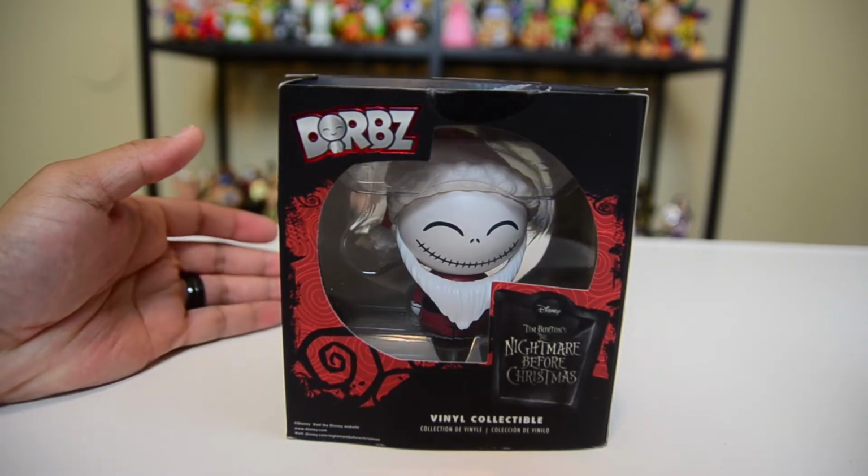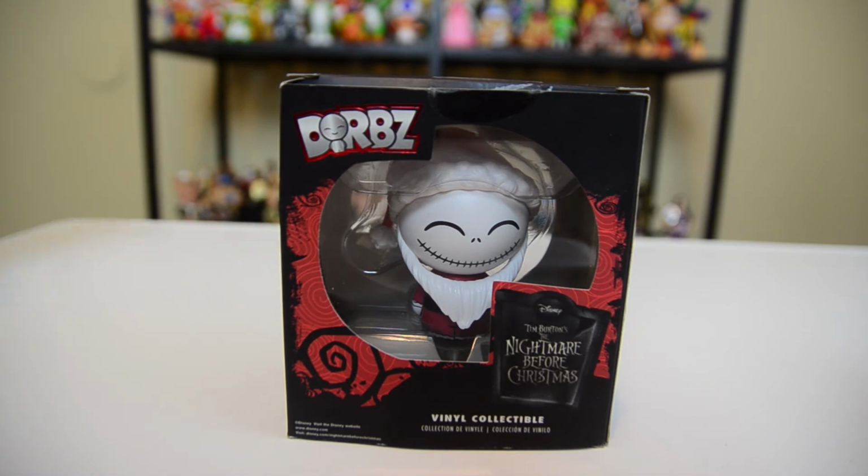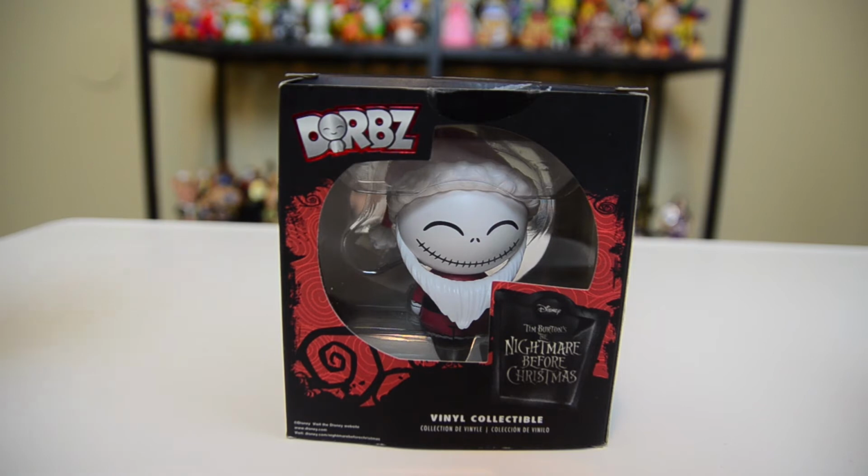And of course, with Sally, you gotta get her mate. So this is Jack Skellington dressed up as Santa Claus, also from A Nightmare Before Christmas. And again, the details, the decals, very well done. I really like that Santa Claus beard that he has, and the fact that it never quite fits, so it just sort of hangs off. But it still looks really good.